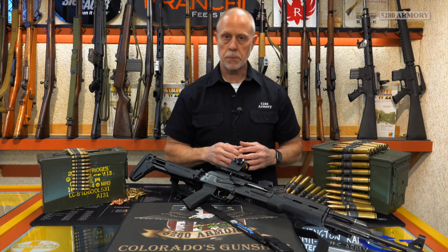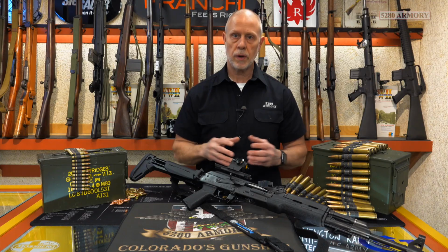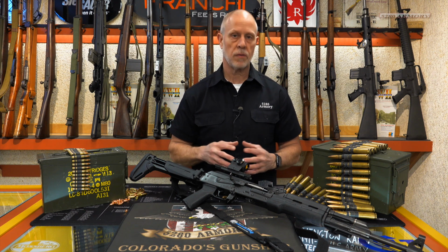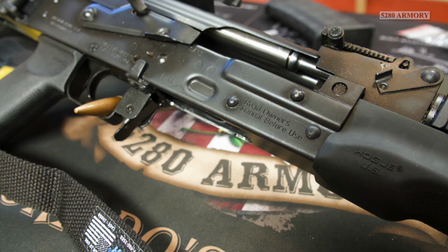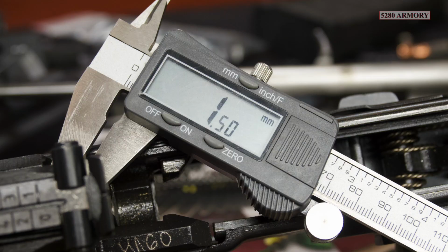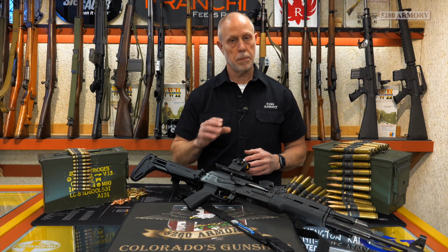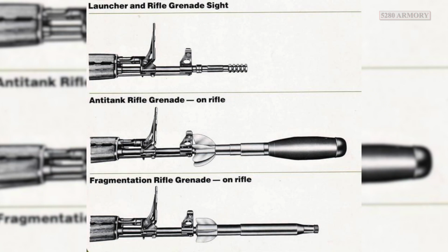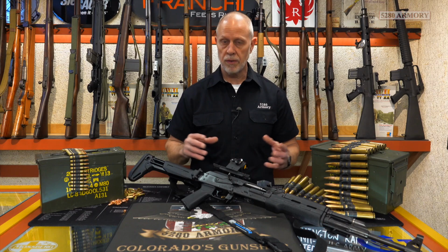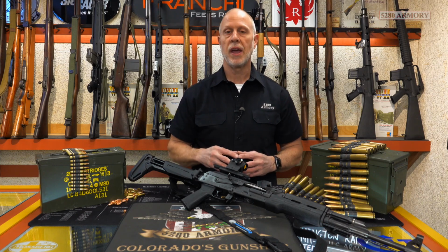The front is adjustable for windage and elevation, and the rear has the tangent leaf, with ranges from 100 to 1,000 meters, although the company does state in the manual that its effective range is about 300 meters. It was mentioned earlier that the trunnion is one of the differences you see in the Serbian AKs. That coupled with the 1.5 millimeter receiver will make it strong enough to deal with the grenade launching abuse that the military expects this weapon to manage. That makes this a heavy-duty AK for sure. Although most of you will never launch a grenade, it's nice to know that you can.